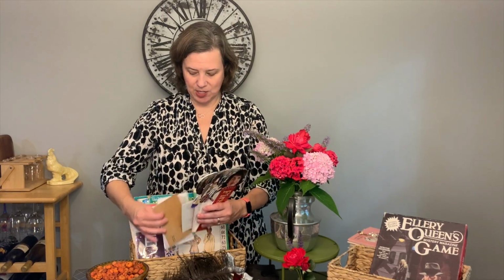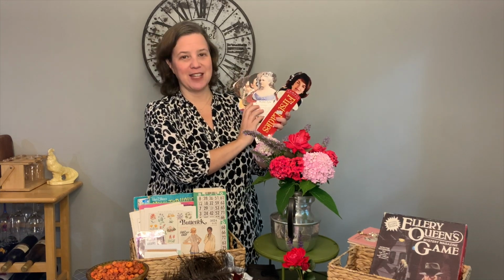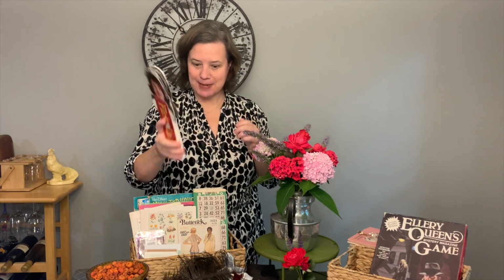I thought this actually would be kind of a fun thing too. It's First Ladies, with their portraits and information about them, and I thought it would be fun to do a series of collages with different images of First Ladies. So wouldn't that be neat?